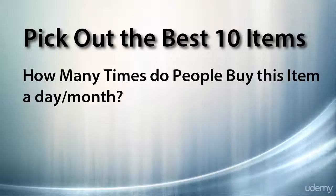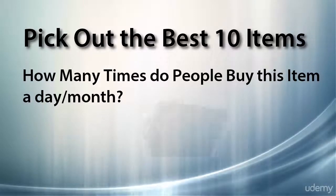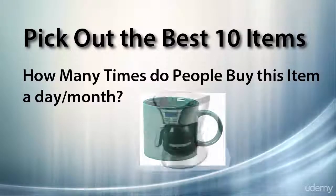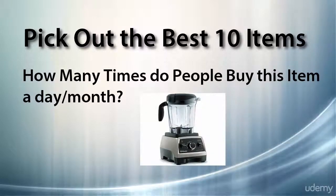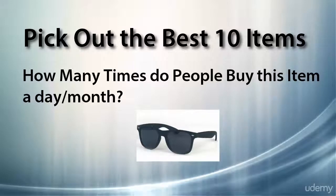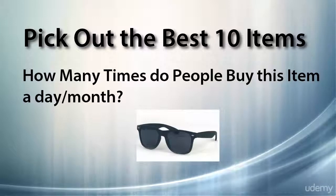When I first started and made this list, I wrote down all sorts of things. I wrote down a wallet because I had to get a new wallet. I wrote down kitchen knives. I wrote down glassware, coffee mugs, coffee maker, a toaster, a Vitamix, all sorts of stuff. But one of the things that I wrote down was a pair of sunglasses, okay? I remember buying this pair of sunglasses either in downtown Huntington Beach or at the mall. It was a cheap pair of sunglasses, one of those $5, $10 cheapy pair of sunglasses that you see normal everyday people wearing down the street.